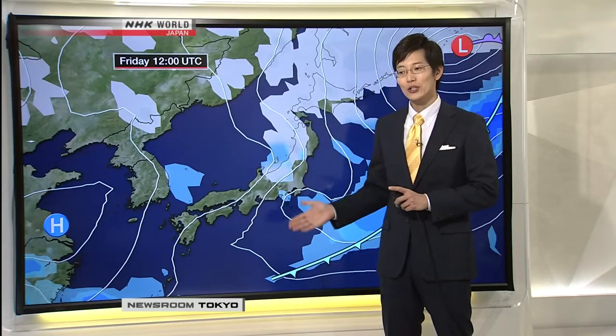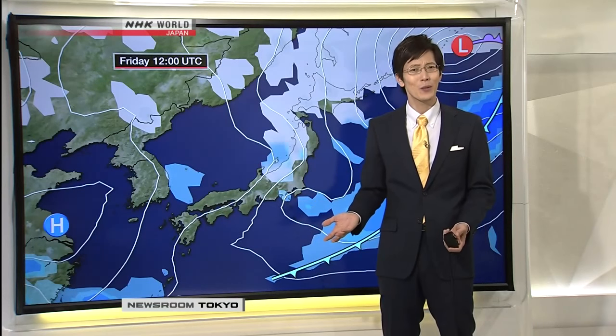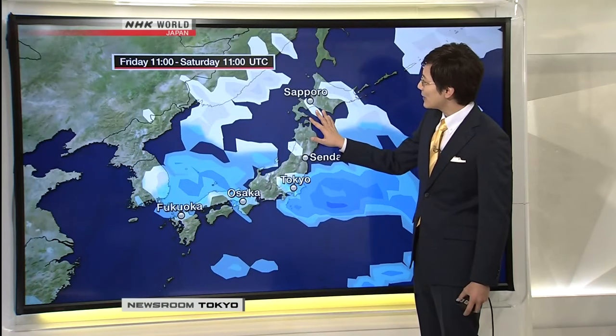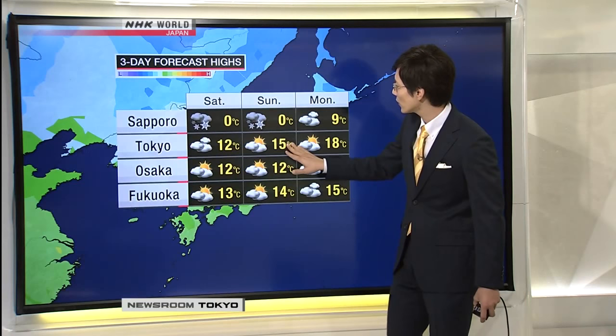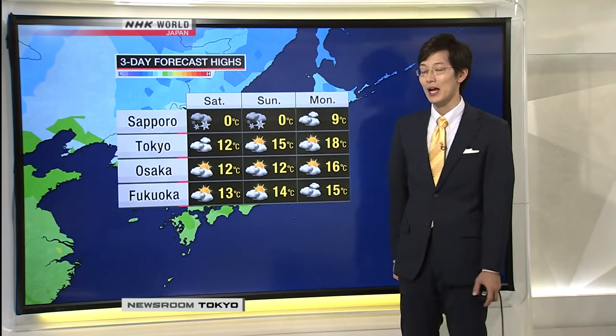So we're going from temperatures that are more like late April to temperatures more like late February. We're going back and forth now that we're going through the month of March. So be prepared for that cooler air to be in place and maybe dealing with some clouds, snow possibly up toward the north here. Looking at snow for Sapporo Saturday and Sunday, 12 for the high in Tokyo, 15 by Sunday, then 18 by Monday. So we will warm back up as we go into the first part of next week.